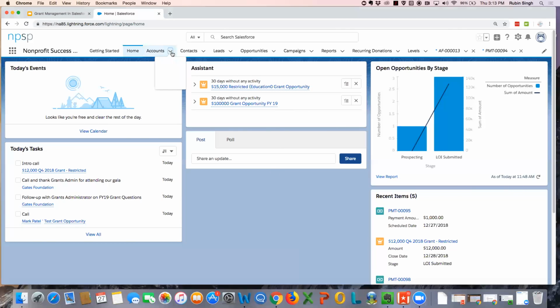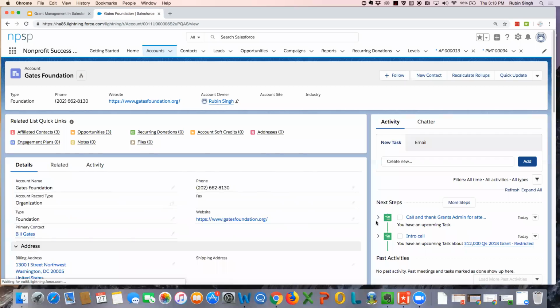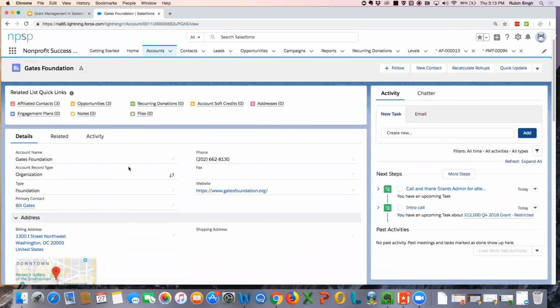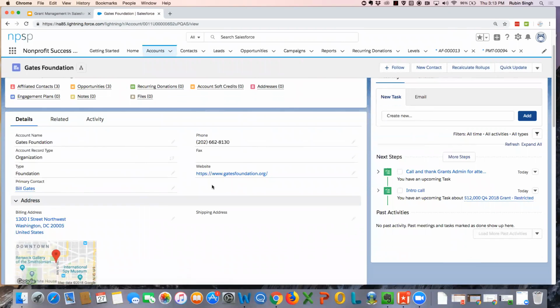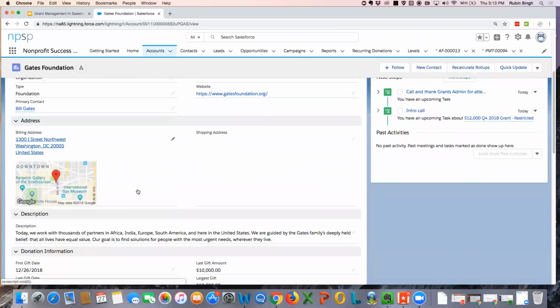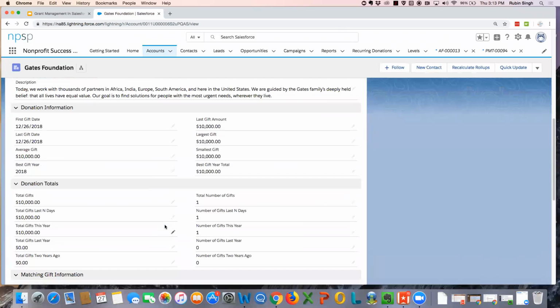We're going to start off by looking at an account in the system. I'm going to go to the Gates Foundation. And I'm just going to take you through a little tour of what types of information we have right now. So obviously some basic contact information, their foundation, my primary contact, phone, website, emails, addresses, a little bit about who they are, their history of giving within our organization, and so on and so forth.